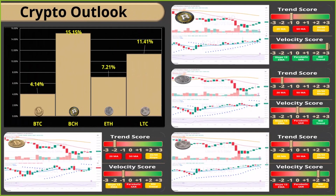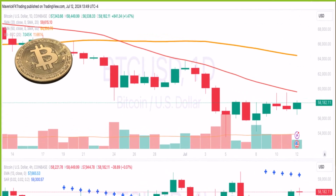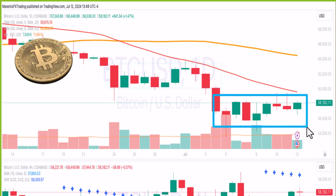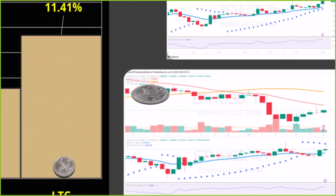I'm going to go through cryptos quickly because you know my overall viewpoint on cryptos is that there's no reason at all to take a look at them. And when we take a look at Bitcoin, it's looking worse than the basket. We're not even bouncing. We're just basing and then falling. We're basing. We're not even really bouncing here in Bitcoin. We're just not going down. That's it. So for me, this is just a bad sign.